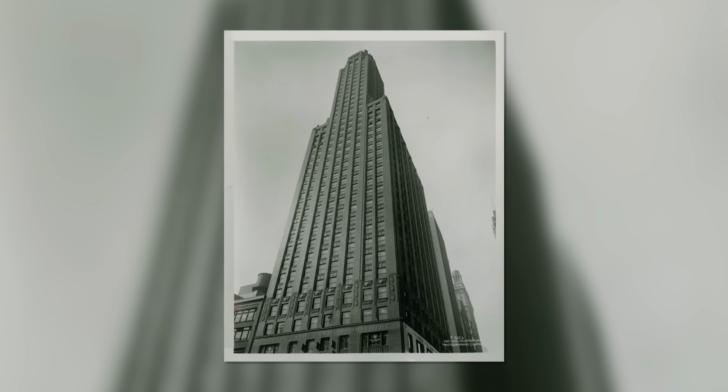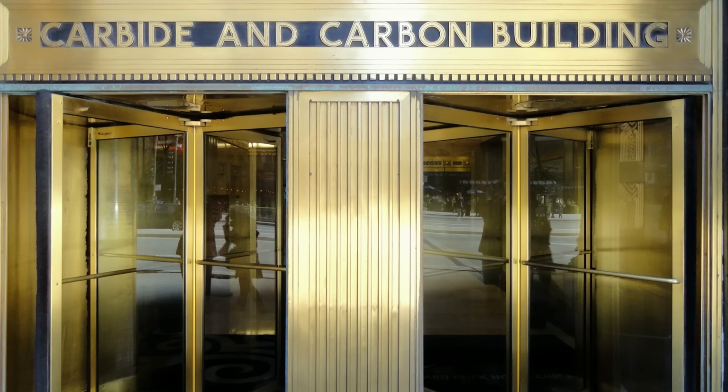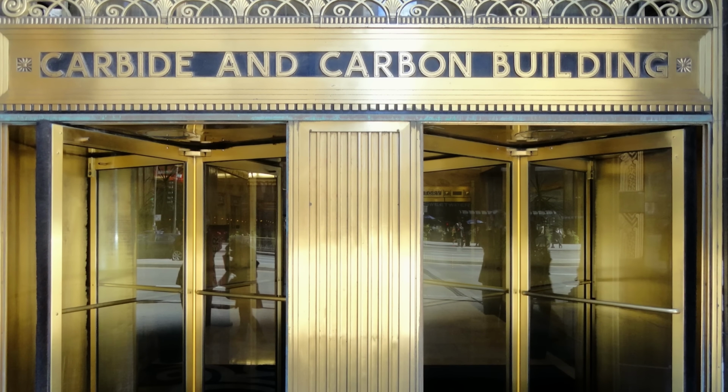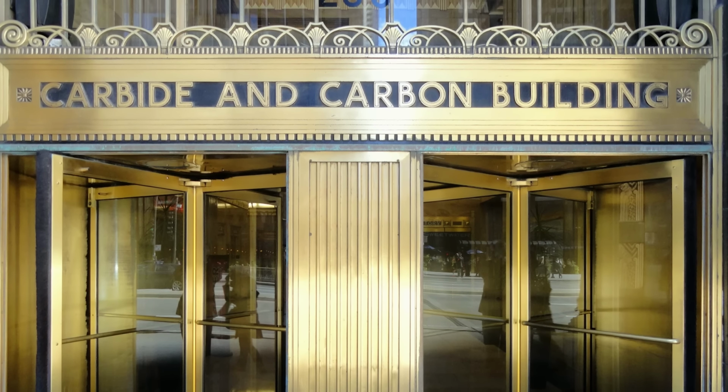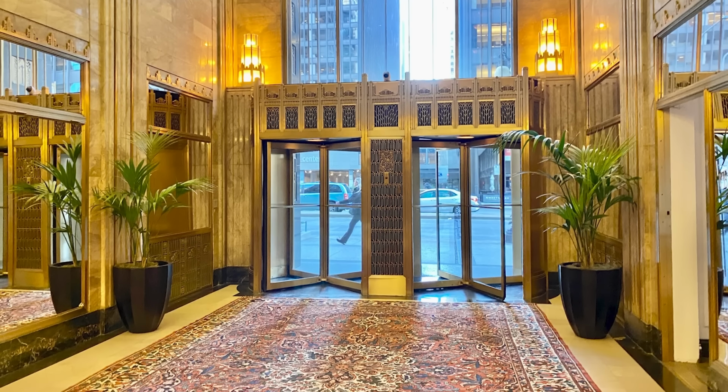This architectural gem not only reflects the cultural evolution of the 1920s, but has also been a protagonist on the big screen and in video games, leading many to wonder what lies within its halls. Stay tuned to find out, as today we discover the history of the Carbide and Carbon Building.